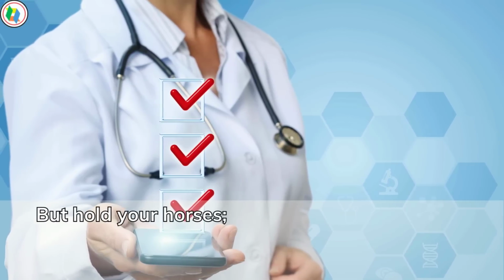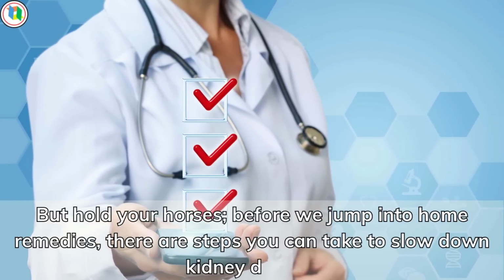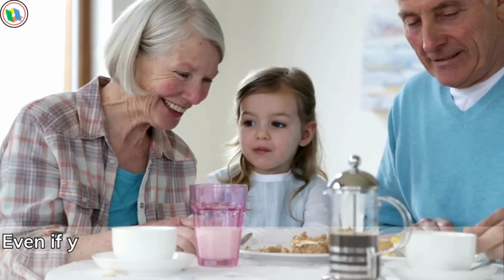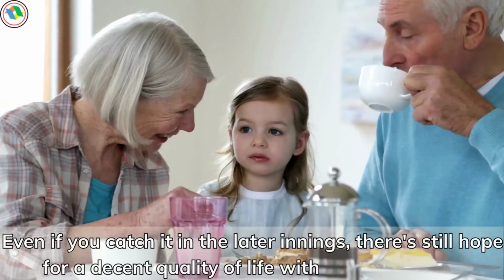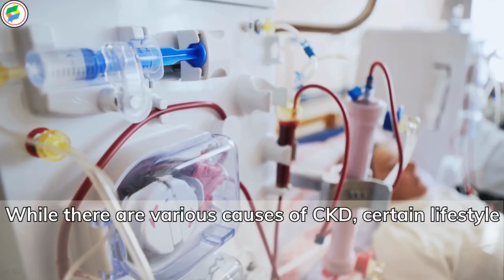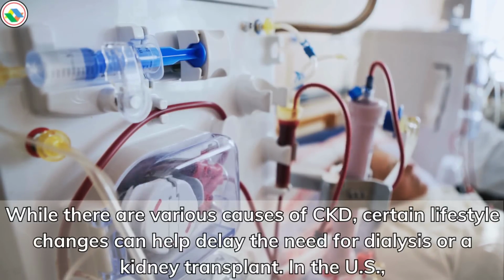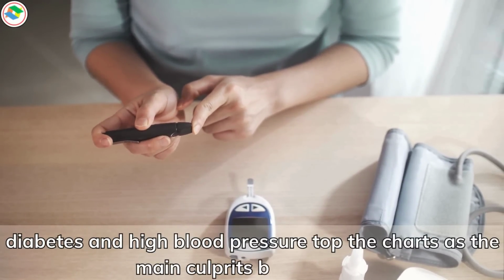But hold your horses. Before we jump into home remedies, there are steps you can take to slow down kidney decline, especially if you catch it early. Remember, the earlier, the better. Even if you catch it in the later innings, there's still hope for a decent quality of life with kidney disease. While there are various causes of CKD, certain lifestyle changes can help delay the need for dialysis or a kidney transplant. In the US, diabetes and high blood pressure top the charts as the main culprits behind CKD.